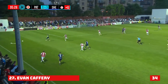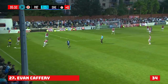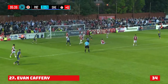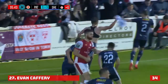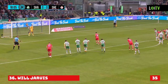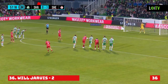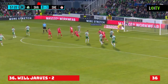Wilson slides it into the channel. Shelbourne looking to try and send this one goalwards back into Wilson inside the penalty area. Still going is Wilson as he pulls it back. Caffrey, one touch, two touch, and Shelbourne scores. A winner at the death. Jarvis. Keeper went the right way. Jarvis finds it. Jarvis sticks him high up into the corner.